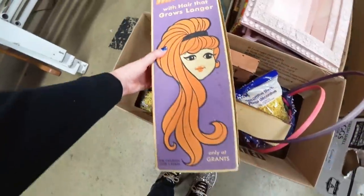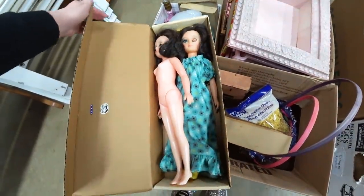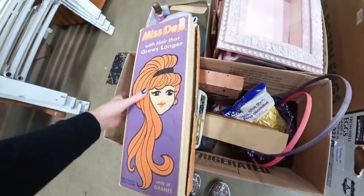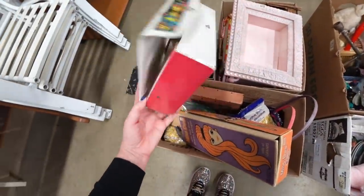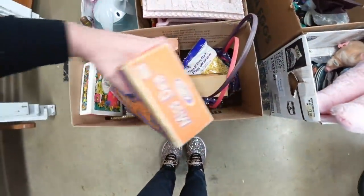Dev with hair that grows longer. Neato. Wow. Oops, sorry. Ooh, Dawn. Oh. I wish there were some Dawn dolls in there. That would have been cool.